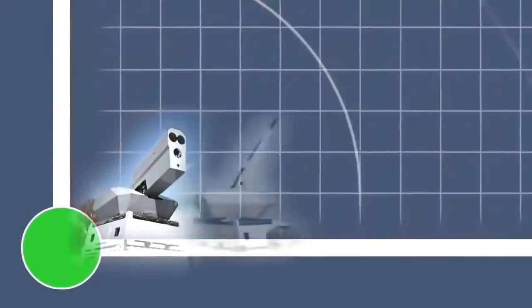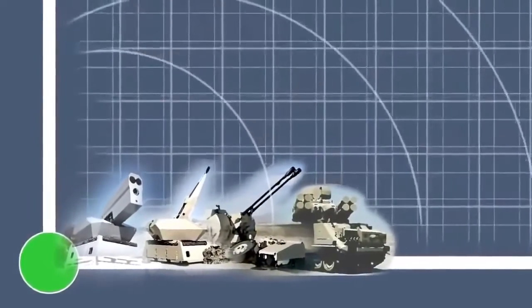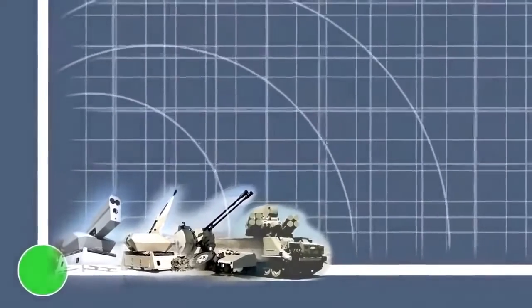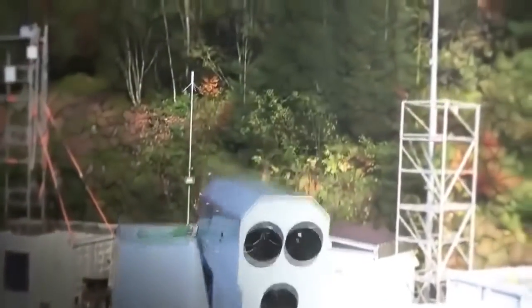Laser effectors will not replace traditional G-BAD effectors like guns or missiles. They will rather complement them, especially against LSS targets and in MOTO situations. Low logistical cost, as well as a very favorable cost-to-kill ratio, are extra factors that will help this new technology to get established.